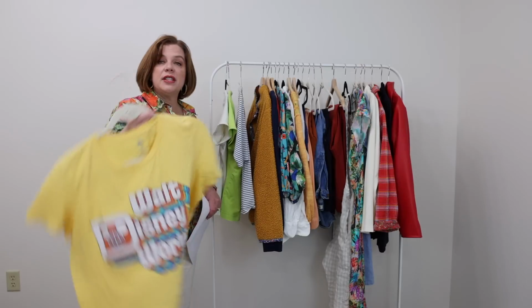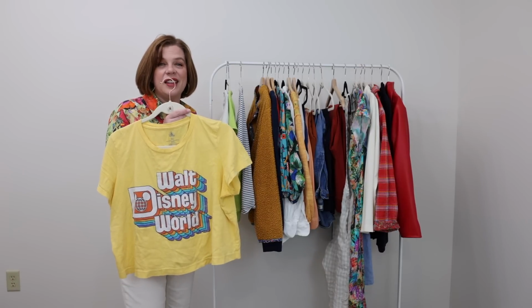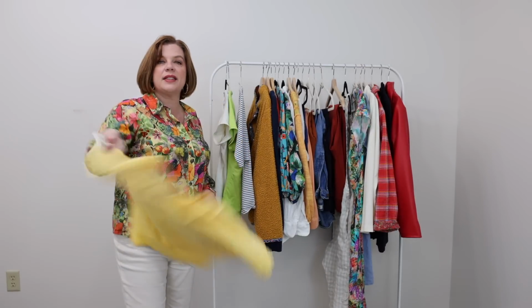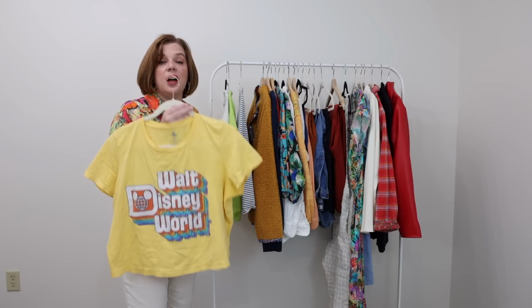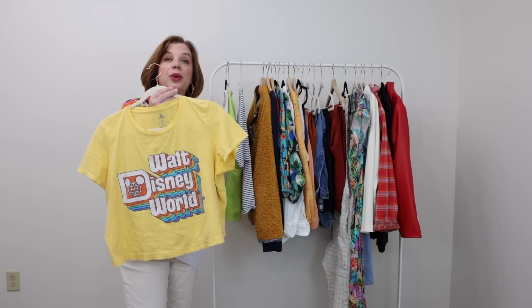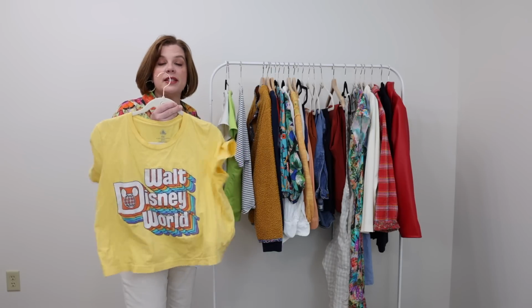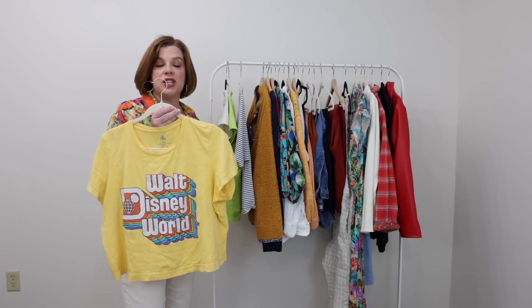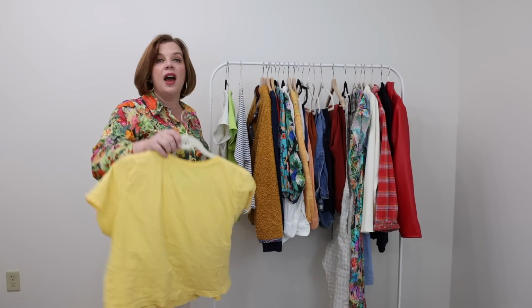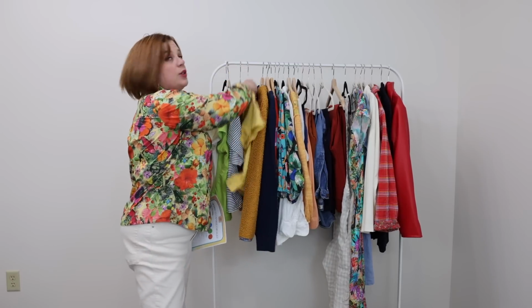Next up is my graphic t-shirt. I got this when we were in Disney World. I just really liked the colors. This is a men's 2XL that I used the Closet Core t-shirt pattern, which is a free pattern, and recut the t-shirt, left the neckline alone, but recut the rest of the t-shirt to make myself a boxier kind of cropped-ish t-shirt. I love this. I wear it a ton. I love that hack on any kind of event t-shirt as well. And I do have a video on that.